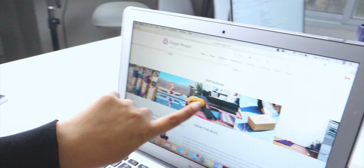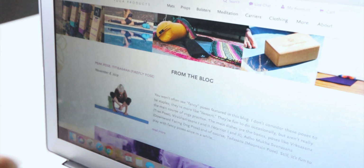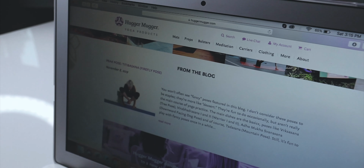So for this website, the only thing that you like is their homepage and the way they have displayed their products on the homepage. Yeah, they also have their Instagram stuff here. Okay. And from the blogs, stuff like that. Very content-heavy website, so it's very search engine friendly.